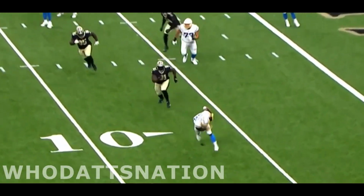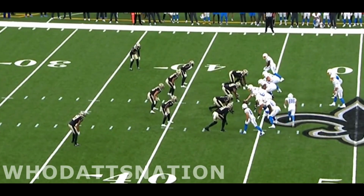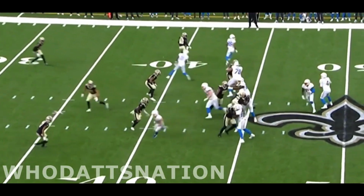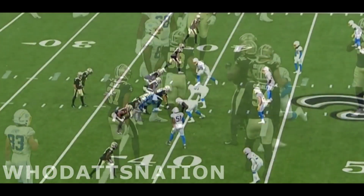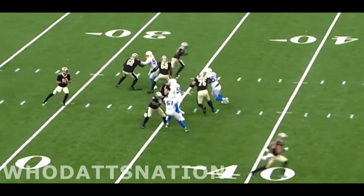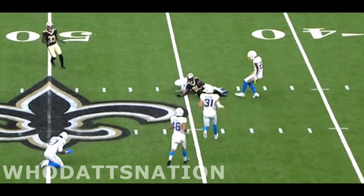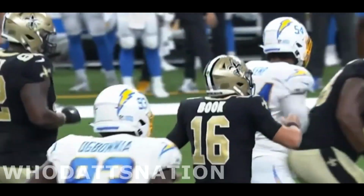Trying to set up the screen. Kelly did a good job just to make the grab, but it's a different story. 2-minute warning in a 7-point game. Daniel will give it off. That's when it's open for your tight end. Love to see them get open. Over the middle, and it's complete for the first down. Nice. Good throw. Maybe one of his better ones in the preseason.